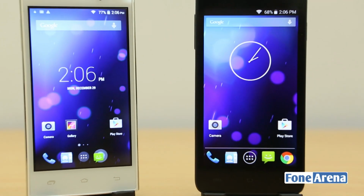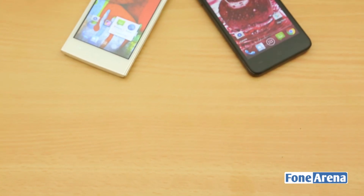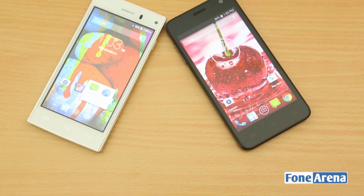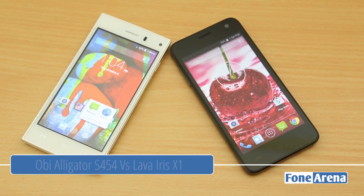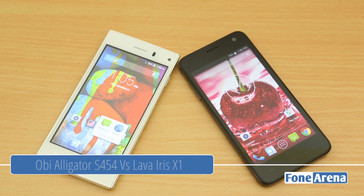In recent months, several Indian smartphone manufacturers have targeted the low mid-range segment. Smartphones in this category are compact, offer a small screen that is less than 4.5 inches, and offer specifications usually seen in mid-range smartphones that are priced over 10,000 rupees. The Obi Alligator S454 and the Lava Iris X1 belong to this category, so we decided to compare these smartphones.